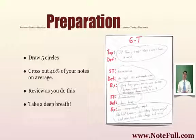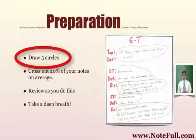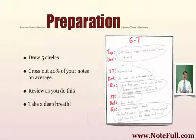To prepare, what you want to do is you want to draw 5 circles. The first circle is around the topic and the definition, then the first subtopic and its definition, and then the third circle around the example that illustrates it, and then the same thing for the second. Circle around the subtopic and definition, and then a circle around the example. And you see it illustrated here from an example from our program. Now, this is going to help you to organize your notes and review the information.